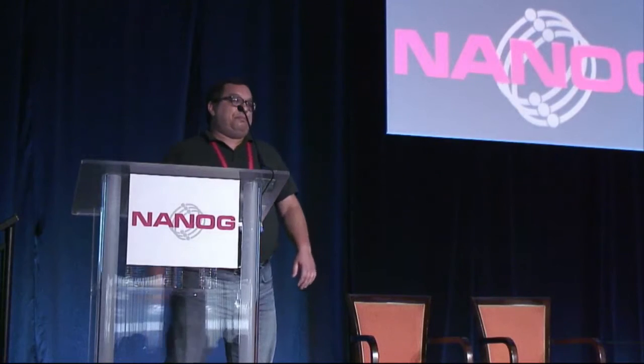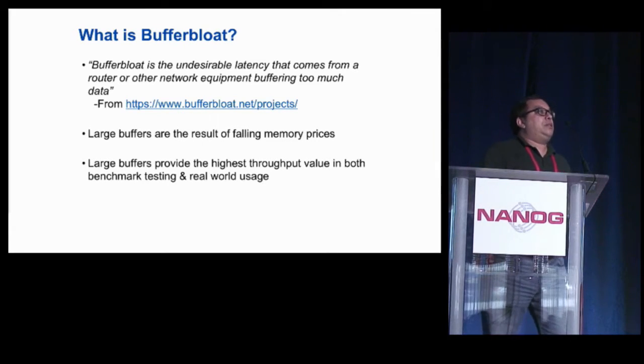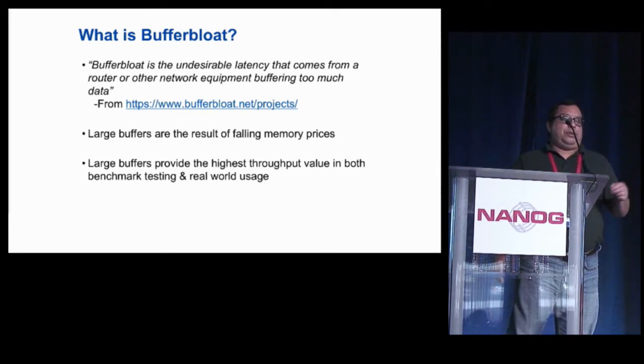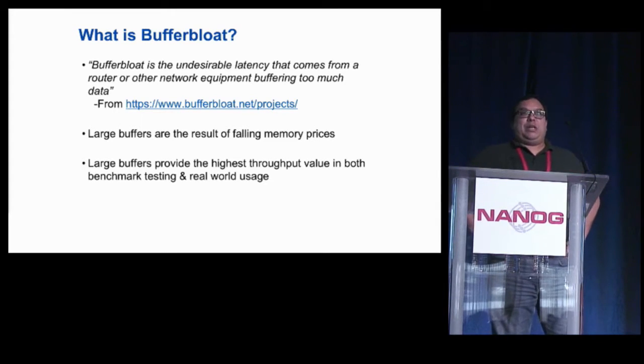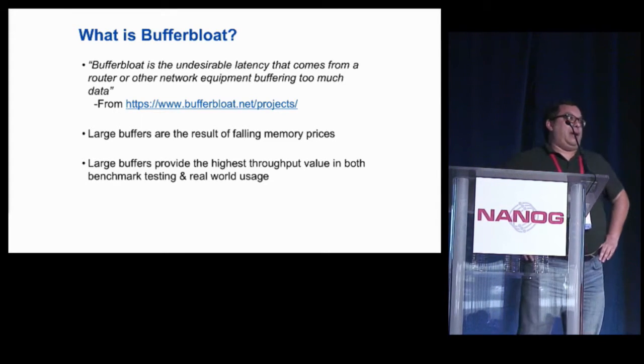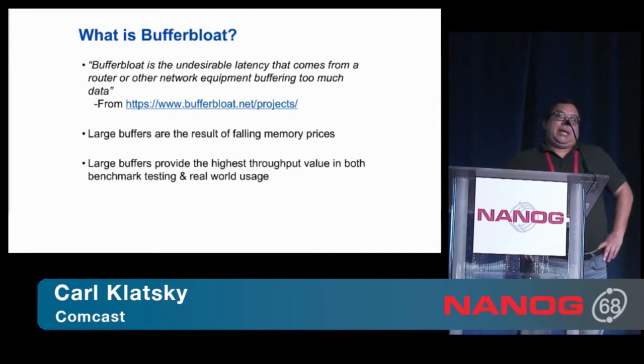So what is Bufferbloat? I pulled the quote directly from a internet researcher site, bufferbloat.net, and it's basically the undesired latency that comes from a router or other network equipment buffering too much data. So we've got big buffers out there, particularly on end equipment, and that's going to lead to some interesting phenomena, not good phenomena, and we want to take some steps to address it.